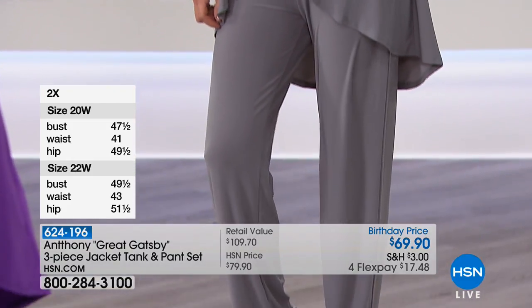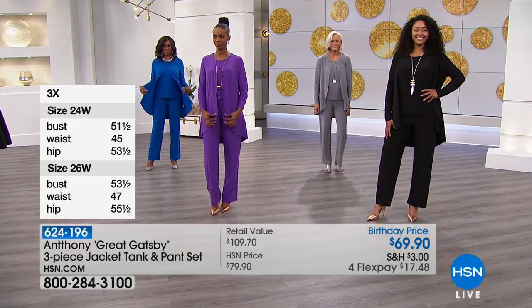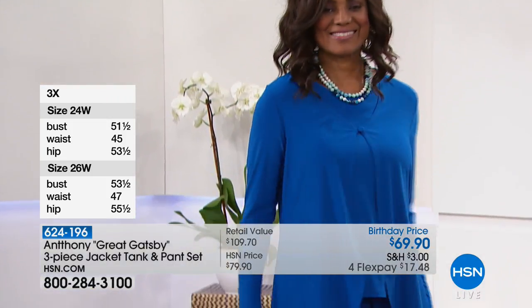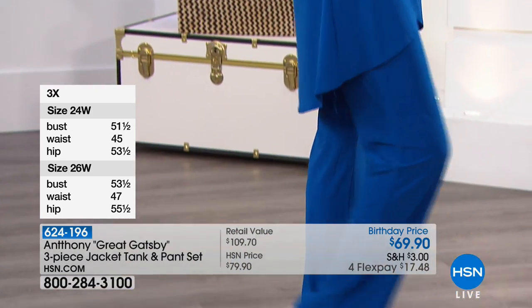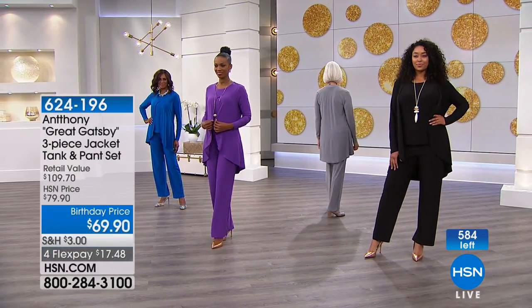Think about what you would pay for the pant alone, for the jacket alone, or for the tank alone. You get the entire coordinated look. The jacket is about 29 inches. The tank is about 24 and a half. The inseam on the pant is about 30 and a half. 5% spandex, so tons of stretch, easy care, machine wash, and you can try it on for $17.